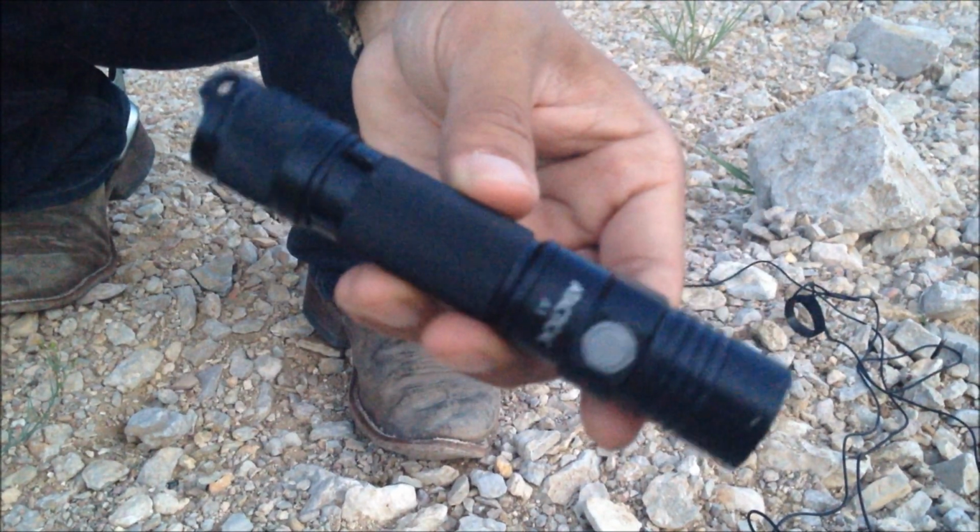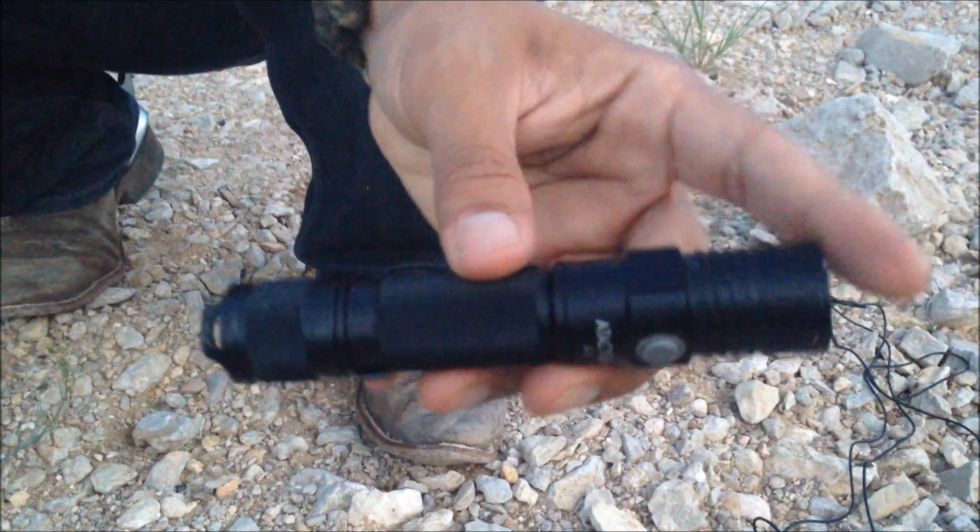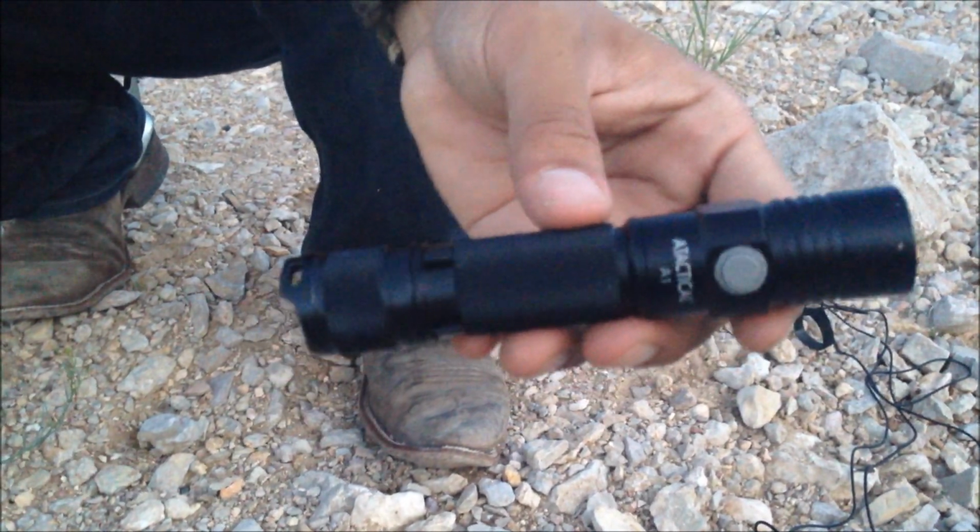Okay, now this does come with a 2-year warranty. The length is about 5¼ inches, and it weighs 86 grams. Now, it does have 6 modes. We'll show them later on.